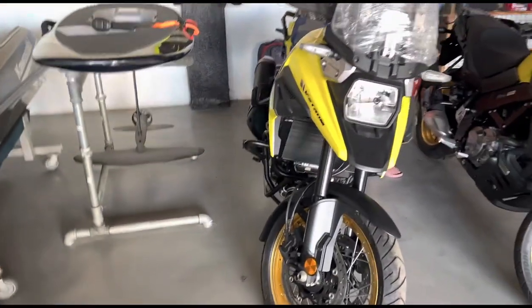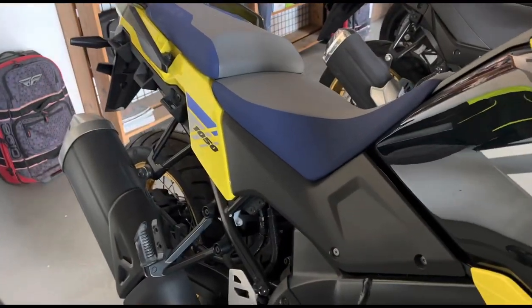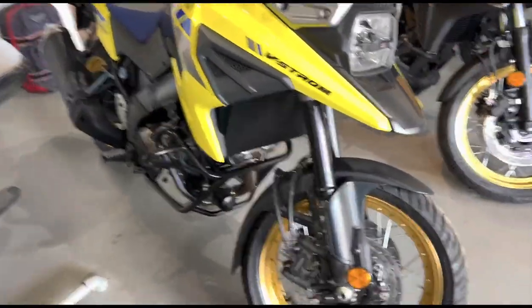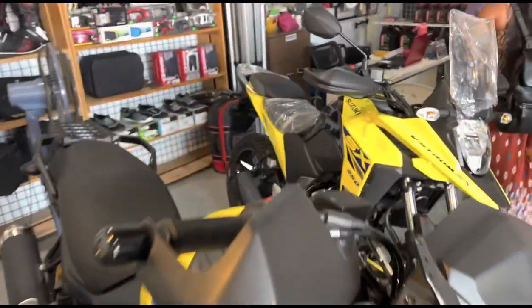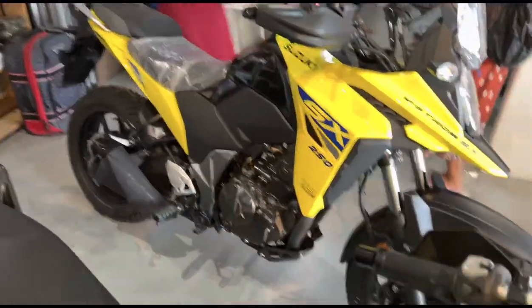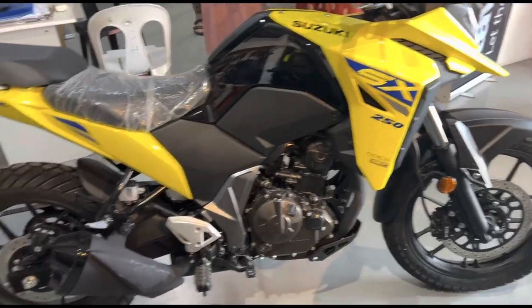Some V-Strom. So look at this, the V-Strom. It's probably a 1,050 V-Strom. Nice bike, nice colours. So trick. And then this is the baby one, I suppose, a 650. And this one over here, the SX. That's a 250 V-Strom. That's very interesting, viewers. The 250 V-Strom. So that's nice.